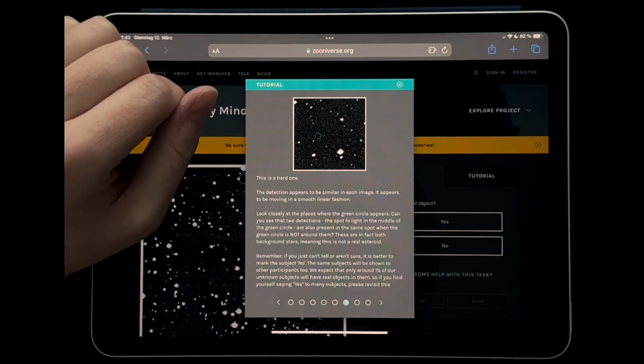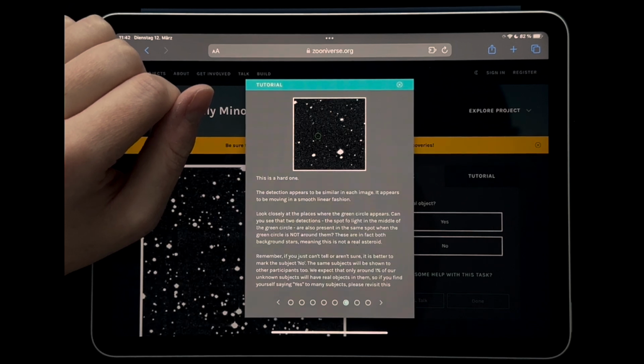This is a hard one, okay. The detection appears to be similar in each image. It appears to be moving in a smooth linear fashion. Look closely at the places where the green circle appears. Can you see that two detections, the spot?